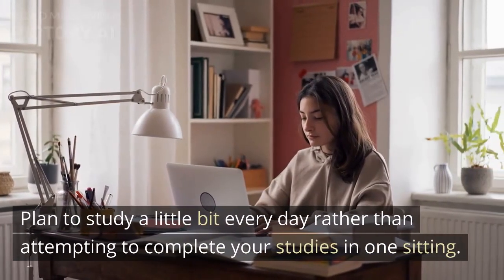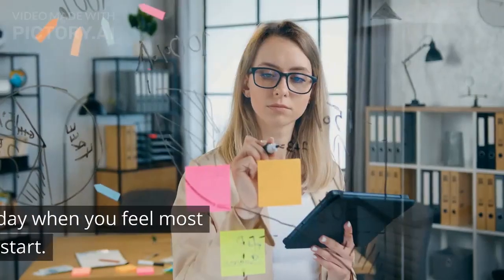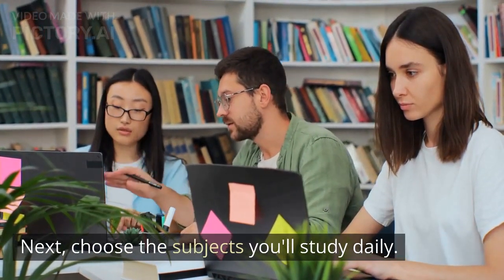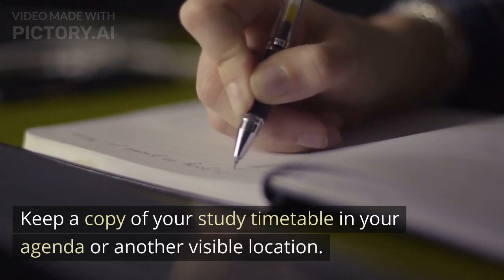2. Make a plan for your daily study time. Plan to study a little bit every day rather than attempting to complete your studies in one sitting. Pick the time of day when you feel most concentrated to start. Next, choose the subjects you'll study daily. Keep a copy of your study timetable in your agenda or another visible location.